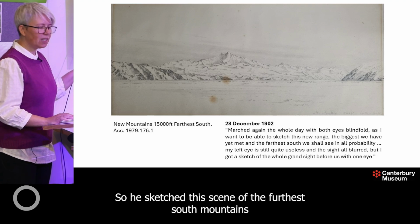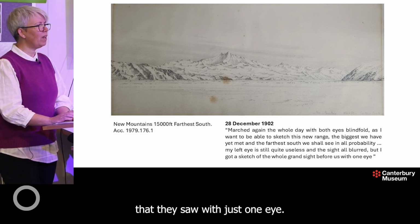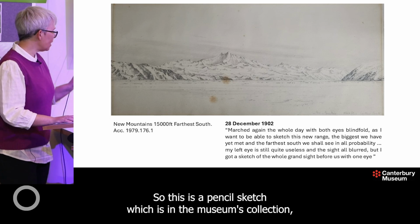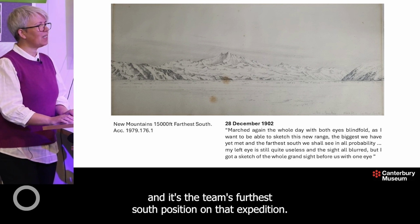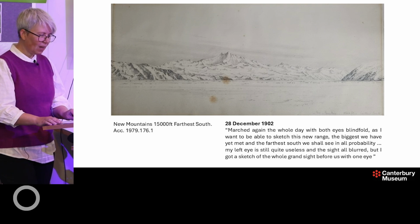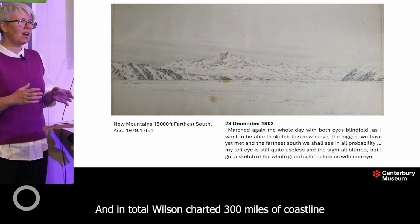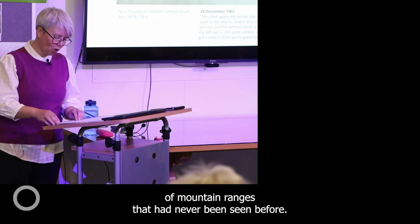So he sketched this scene of the furthest south mountains that they saw with just one eye. And so this is a pencil sketch which is in the museum's collection, and it's the team's furthest south position on that expedition. And in total, Wilson charted 300 miles of coastline of mountain ranges that had never been seen before.